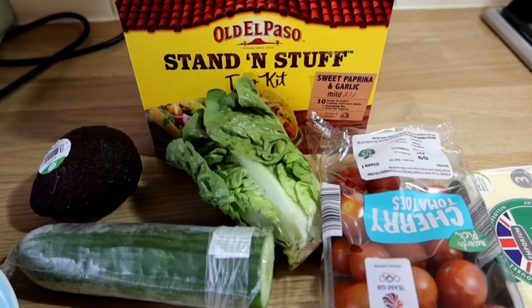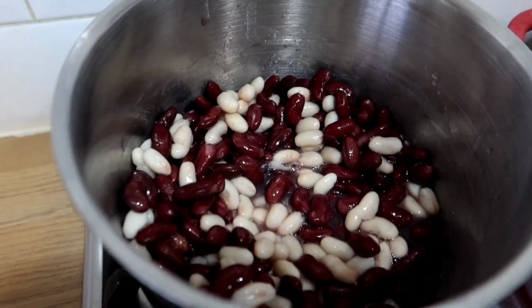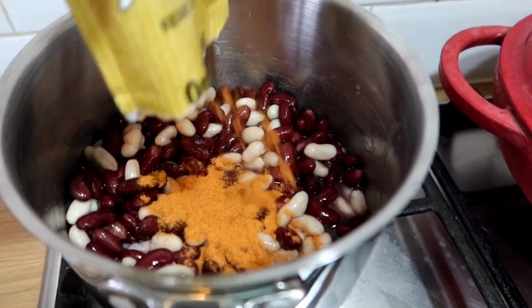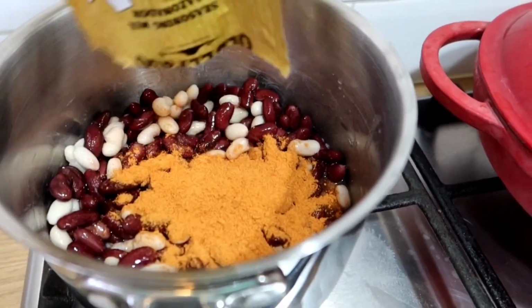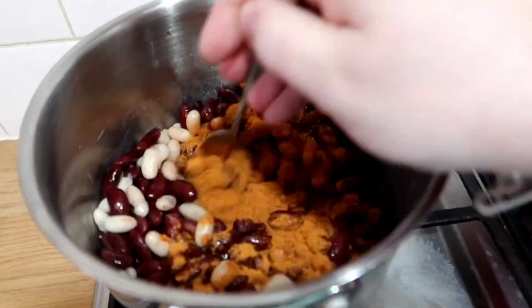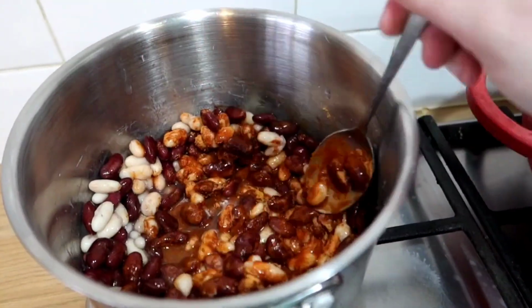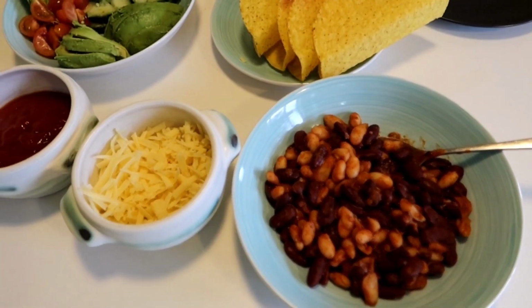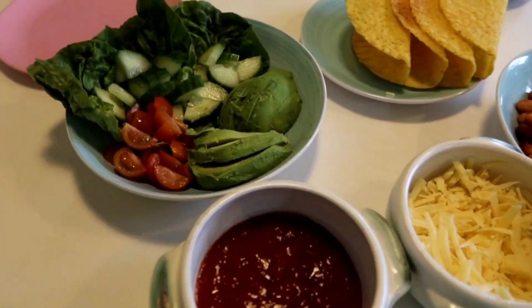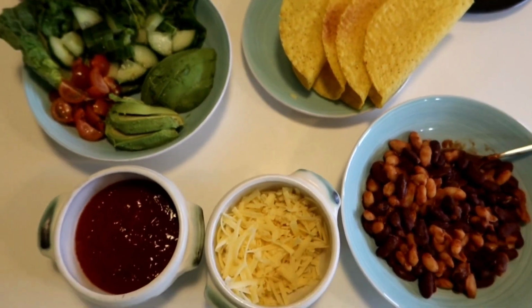For dinner, we had tacos, but I did this a little bit differently. So we still had all the sides as normal, but instead of the minced beef, I used beans. I used a tin of cannellini beans and a tin of kidney beans, and I just put the taco seasoning sachet into the pan with those with a little bit of water and stirred them up, heated them up, and yeah, this was our sort of meat substitute. I wasn't sure how this was going to go down, but the kids really enjoyed it, and me and Alistair did too. We served it with some grated cheese, salsa, some salad, avocado, and some tortillas.